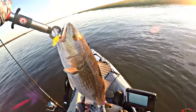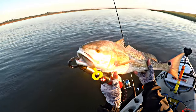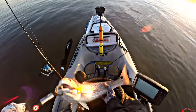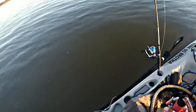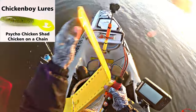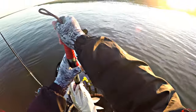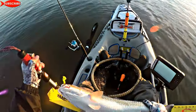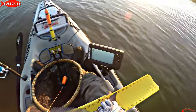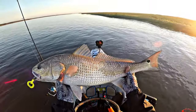Man, he has so much fight still left in him. Yeah, this guy right here. Gorgeous, gorgeous fish. Let's measure him. I'm a chicken boy, what is that, psycho chicken color? So let's check him out. Whoo, 27. Great looking fish.